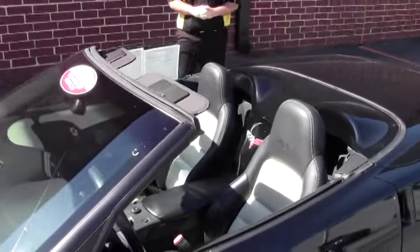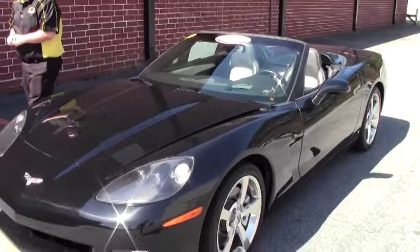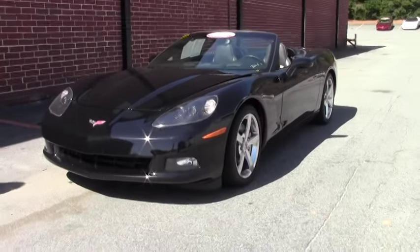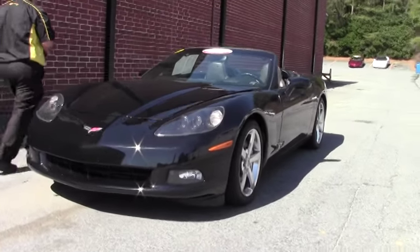Today we're going to take a look at a very unique vehicle. This is a 2008 Corvette convertible, obviously in black. We just haven't hit the extraordinary part. This is a 4LT car.